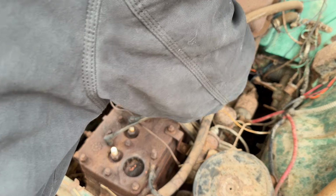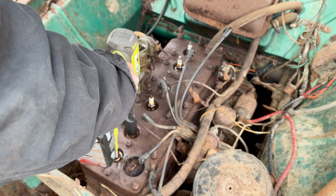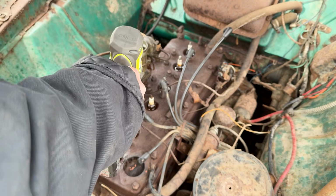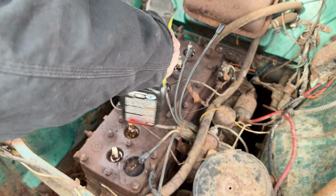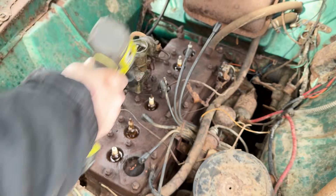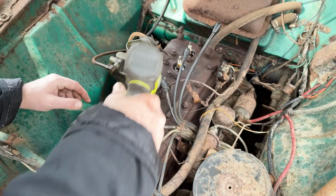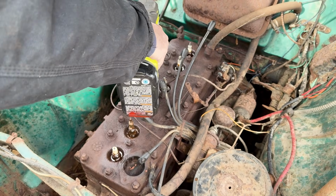Have to make noise every time I pull them off, so it looks like I'm doing more than I'm doing. Look like I'm working hard. That one coming too loose. Damn, is that one even in? Oh, can't get it over because there's a, there we go.